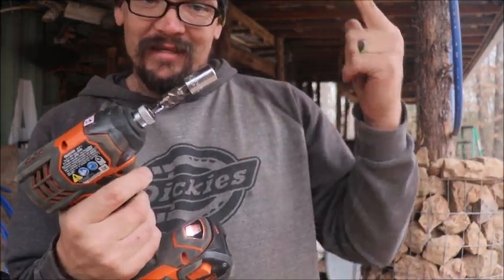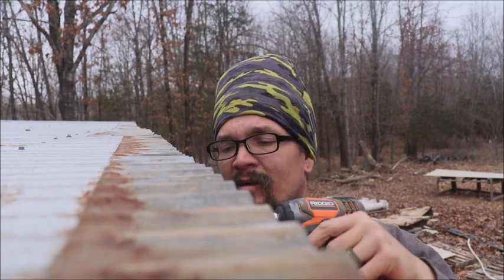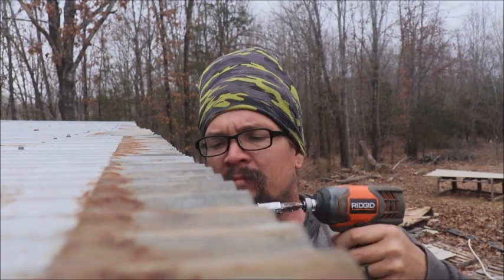Now let's go get that piece in. Well, the rain stopped for now, but see that? My regular drill gun did not have the power that this impact has. Now the impact has the right tool. Let's see what happens.